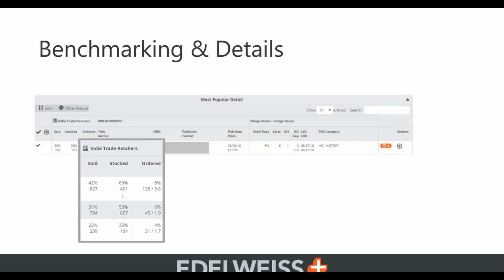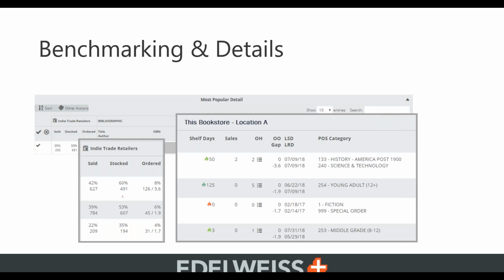That number becomes much more interesting when you're looking at forthcoming books. And 126 units are ordered, and the average order is 3.6 for that first book. So you can really get a lot of information. And again, this is just market data, not really anything specific to the store. So you can sort by all these things and say, I want to see the things that have sold the most number of units, or the least, or whatever.